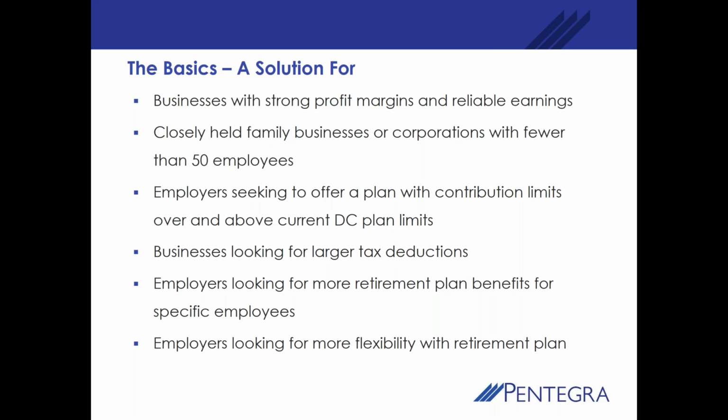Closely held family businesses or corporations with fewer than 50 employees are common, although larger firms do also adopt cash balance plans. We here at Pentegra, we have roughly 300 employees, and we have a cash balance plan. Employers seeking to offer a plan with contribution limits over and above current defined contribution plan limits. That's what these are for.